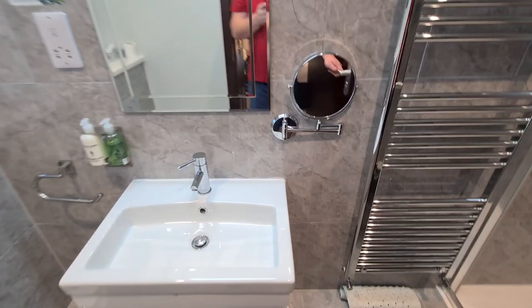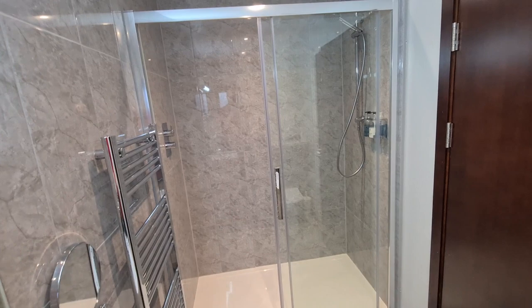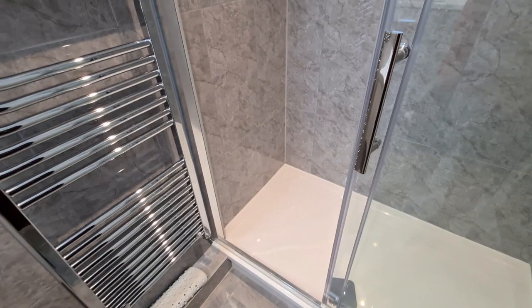And then you've got a massive walk-in shower. Look at that. Really good. The great pressure on these showers. Stayed here before, as I said. Straight to temperature. Really, really good quality. All the furnishings and fittings feel good. They're not run down in any way.